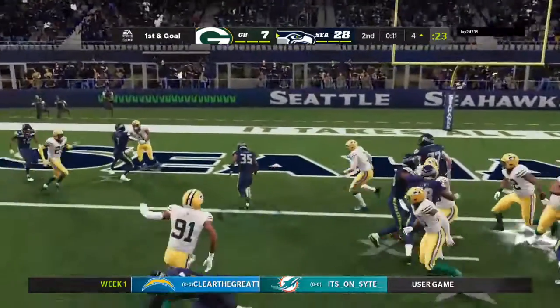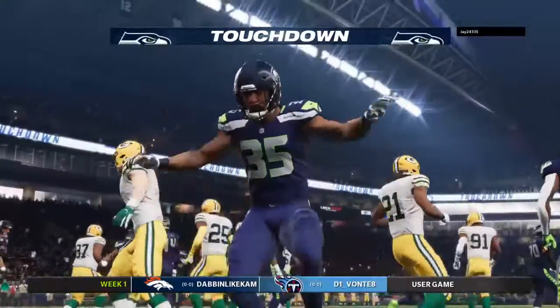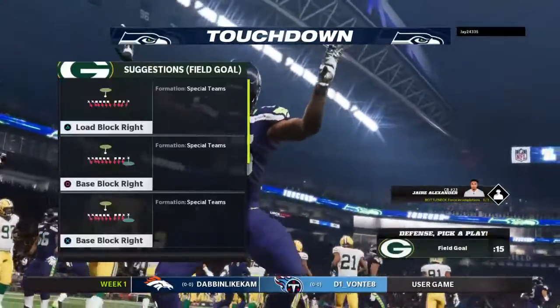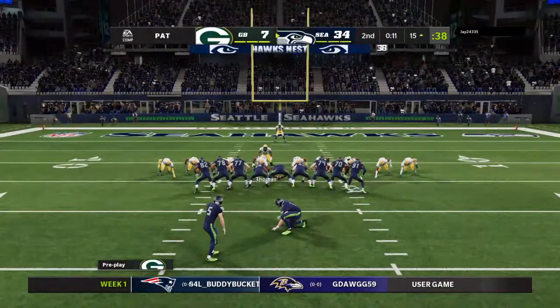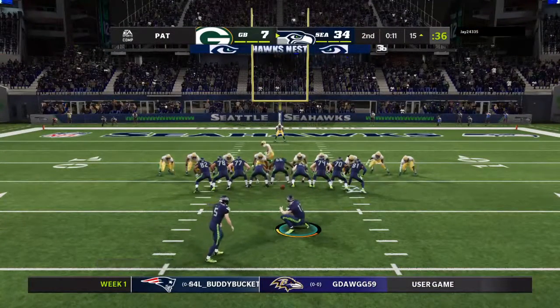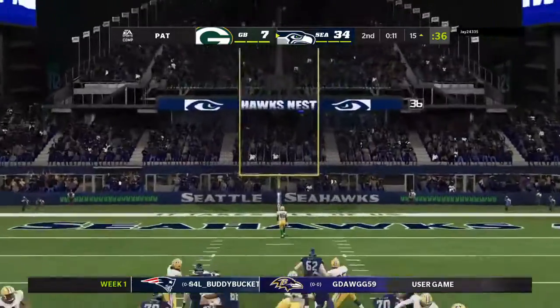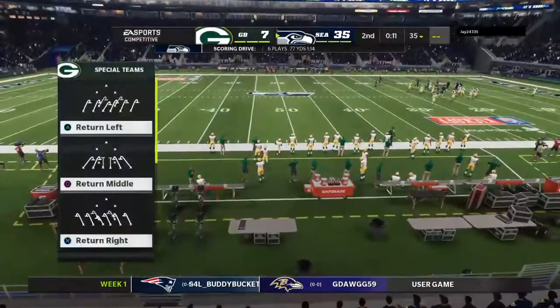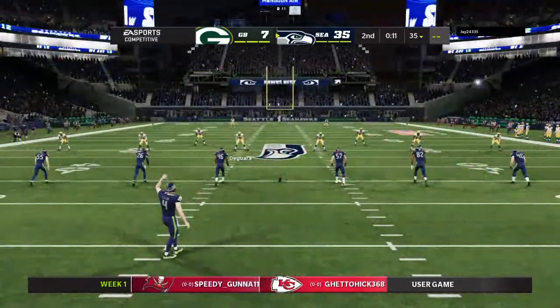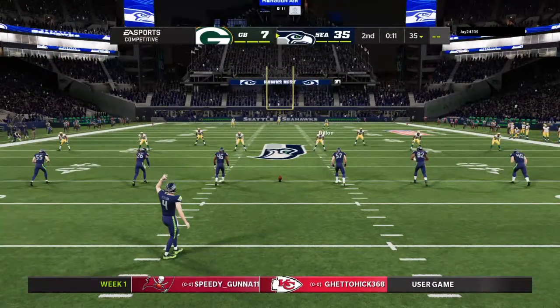On the carry, it's Logan. And he is in for the Seattle touchdown. T.J. Logan, as the first half is winding down. And the Seahawks will extend their lead here just before halftime. Myers connects on the PAT. And the rout is on here in this first half.